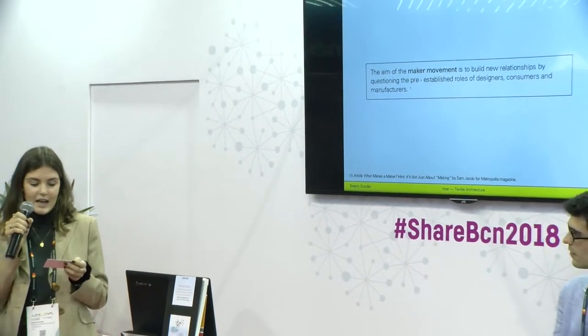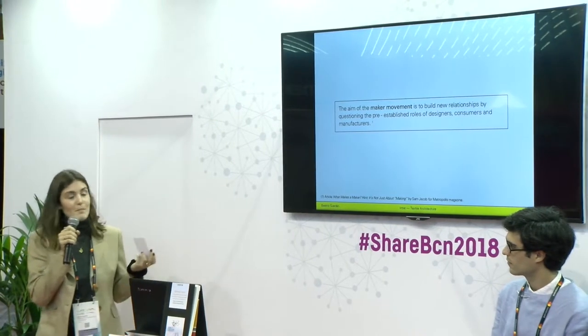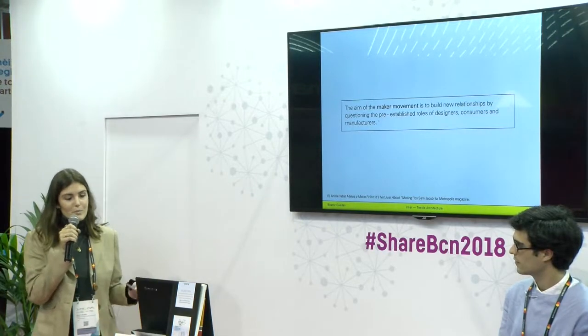So the initial subject matter of this project was the maker movement. The aim of this movement is to create new relationships, questioning the pre-established roles of the designers, the consumers, and the manufacturers in order to promote local and collaborative processes to reindustrialize the urban area and to create new sustainable economies. So the maker movement does this by creating new interactions between society and technology in order to empower the people.